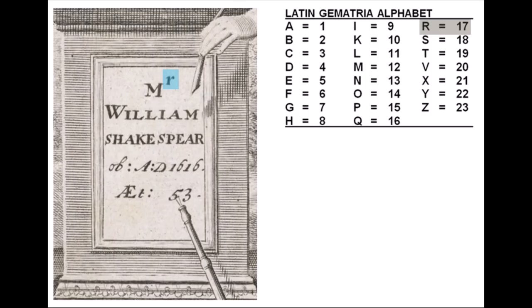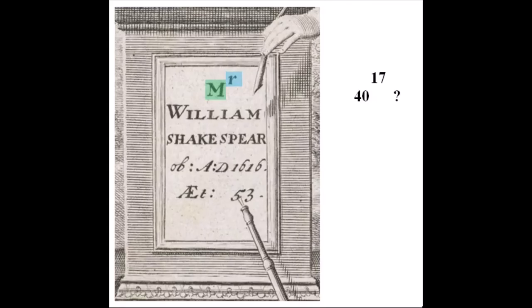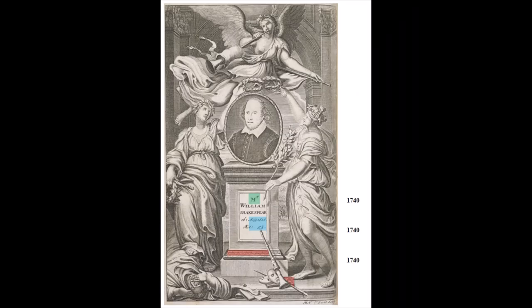Ron also suggests that the offset R in Mr. could be another reference to 17, because R is the 17th letter using gematria. This got me thinking. M is equal to 12, as I showed earlier, but also in Hebrew, M is Mem, which is equivalent to 40. Could the offset R be 17, and the M or Mem in Mr. be 40? I feel confident about the code I found and the date, but if all this is correct, that means three times 1740 can be found on the engraving.